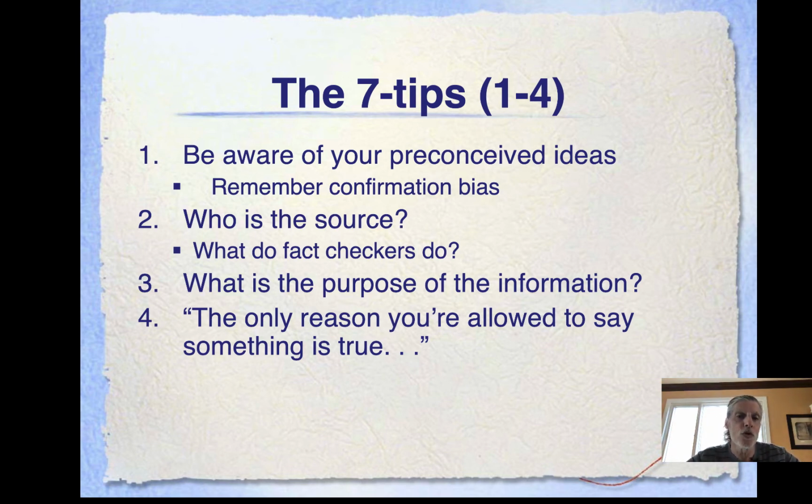Okay. You might remember back in the beginning of the semester, the idea of the confirmation bias. The idea that we have a tendency to notice and pay attention to information that confirms what we already believe.